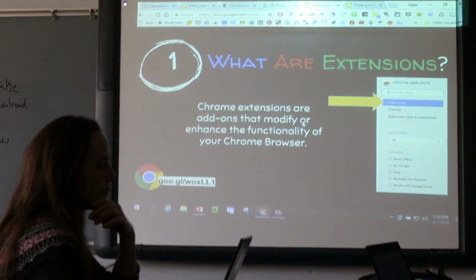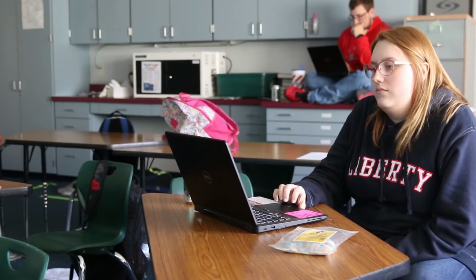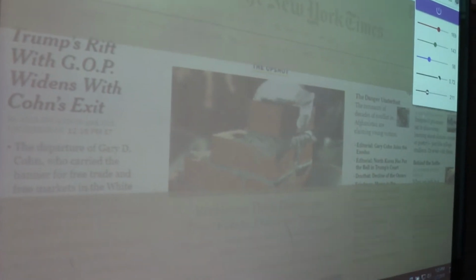Extensions just make life easier for you. But one that I wanted to show you is Advisor, which is great for students that are dyslexic. Advisor. That's fantastic.